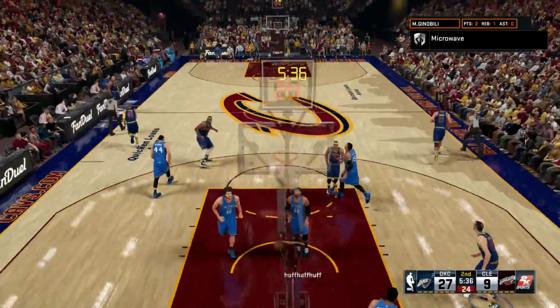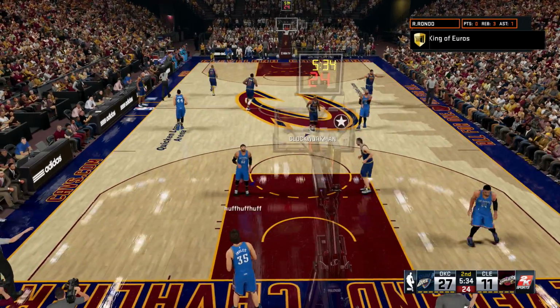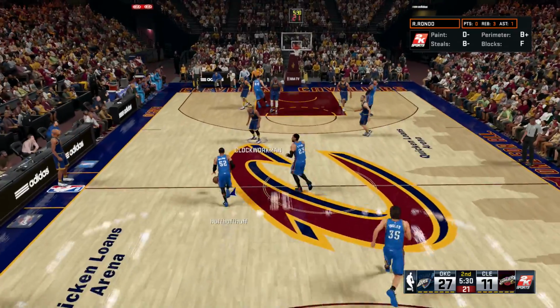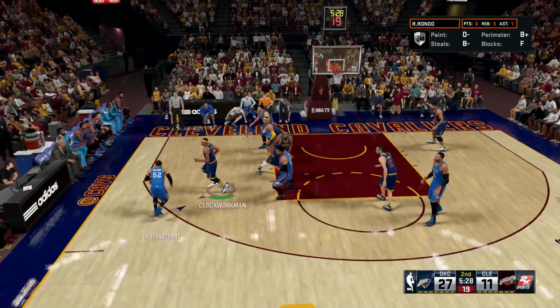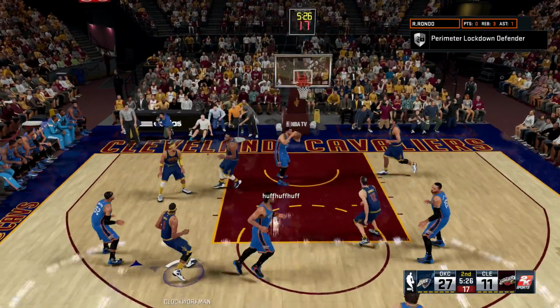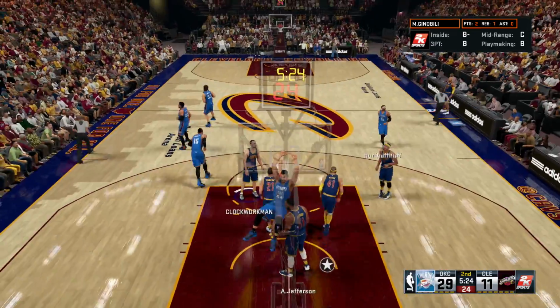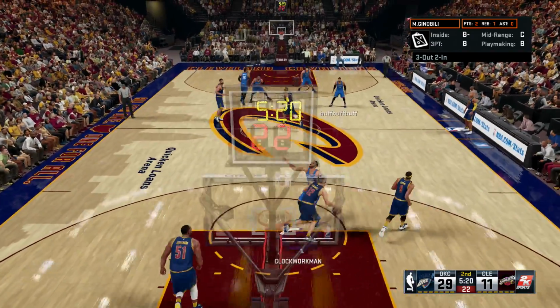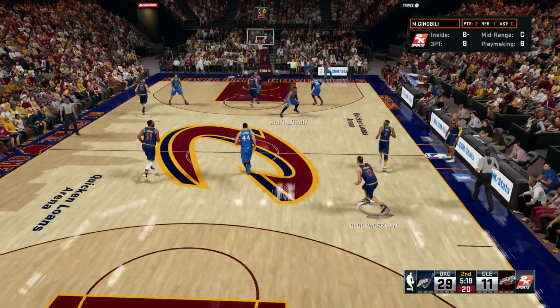And for Rondo, in the trade, he was able to get out of a rebuilding situation in Boston. It immediately helped a playoff contender in Dallas that was looking for help at that point guard position. And Ayers throws it down. Wow, beautiful feed from Mo Williams.